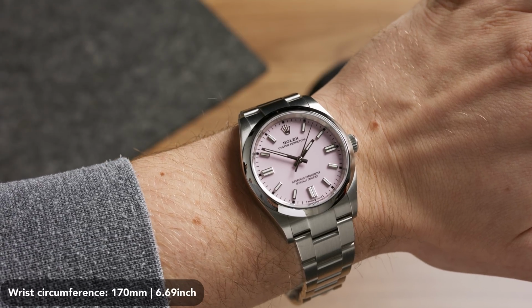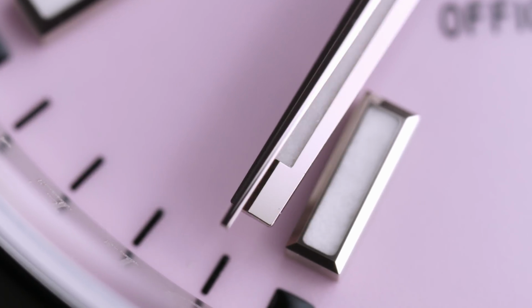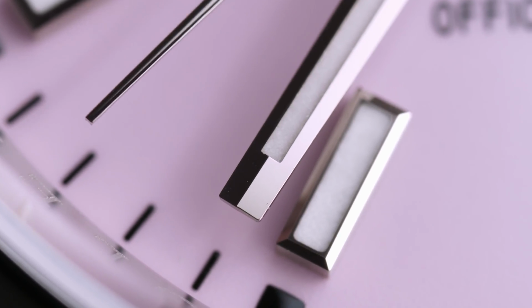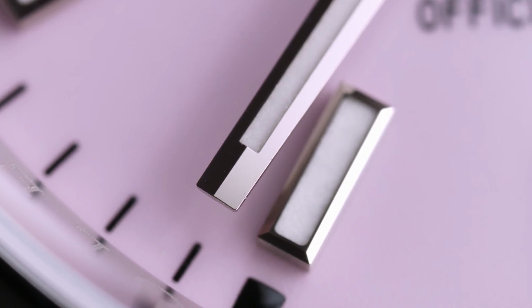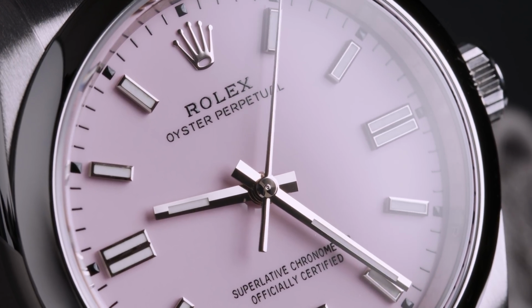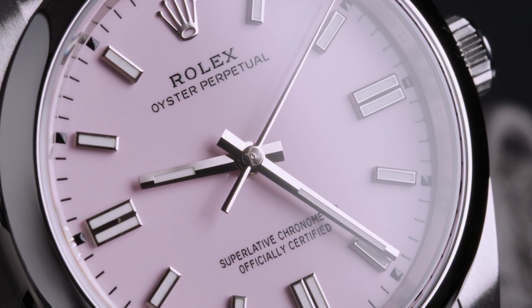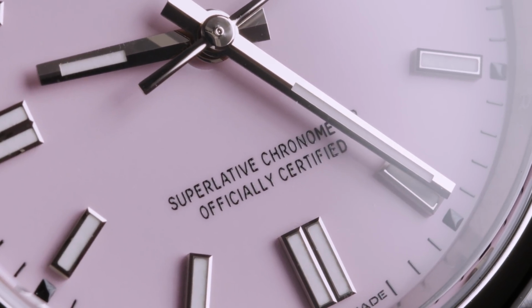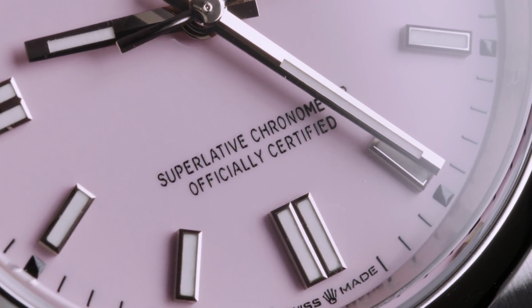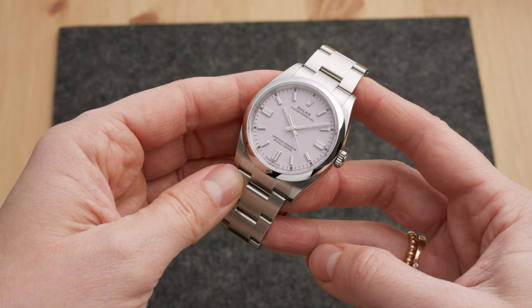Given its reference number, which is the 126000, we have the updated automatic Rolex in-house Calibre 3230 ticking inside with a more efficient gear train and a high-capacity barrel that can hold a power reserve of 70 hours, so you can put it down on Friday and it will be good to go on a Monday without wearing it over the weekend. This one is also a superlative chronometer, as it states on the dial, which obtained a COSC certification, giving it an accuracy of ±2 seconds per day.